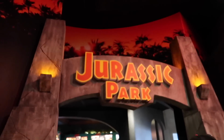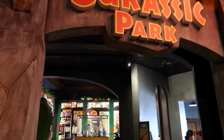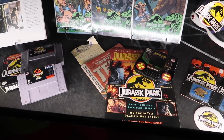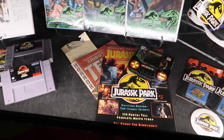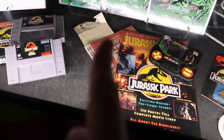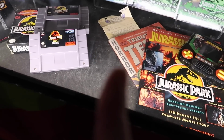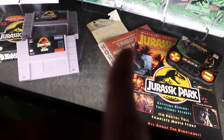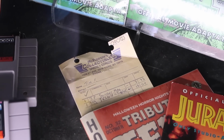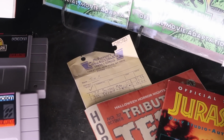Gotta do it. Okay, what I want to show you is in the last room, I believe. Love this. They've filled these shelves with all sorts of cool nostalgia from the openings of Jurassic Park movies in different countries. What has been added here is this horror tribute comic book, number 32. It's going to be the 32nd year of Halloween Horror Nights. At the top, it reads ticket number 090123, September 1st, 2023, opening day of Halloween Horror Nights this year.